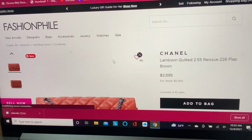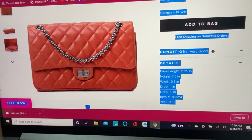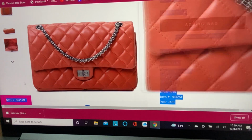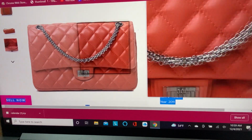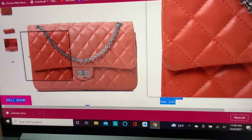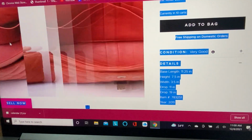The reason why I like the reissue bag versus the regular flat bag with the CC and everything like that is that I like the chain better. I think this chain is nice and classy. It also doesn't twist up as much as the regular chain bag that has the leather going through it. It also looks like it's not as heavy because it's not double layered, it's just single layered. And I love this lock. This is nice and plain. And some people that aren't into handbags might not even know it's Chanel.